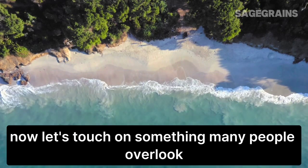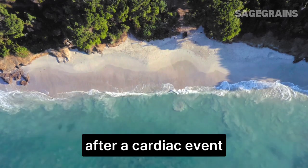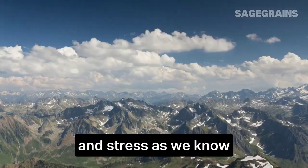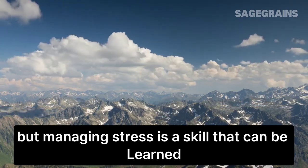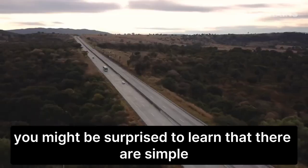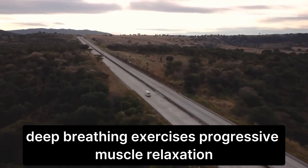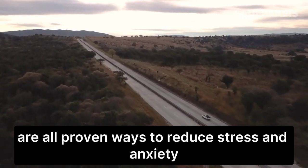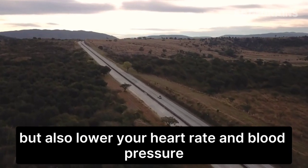Now let's touch on something many people overlook: the importance of managing stress in your daily life. After a cardiac event, your body is more sensitive to stress. And stress, as we know, can be a major trigger for heart problems. But managing stress is a skill that can be learned and improved over time. You might be surprised to learn that there are simple daily practices that can help. Deep breathing exercises, progressive muscle relaxation, and mindfulness meditation are all proven ways to reduce stress and anxiety. These techniques not only help you stay calm, but also lower your heart rate and blood pressure.